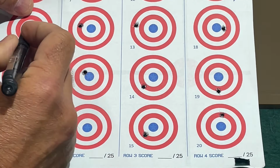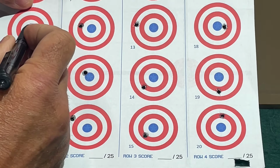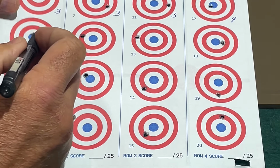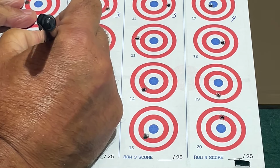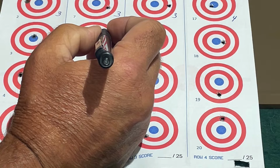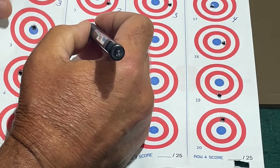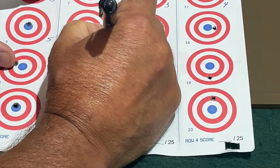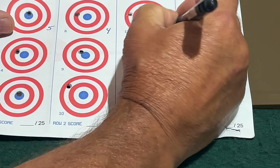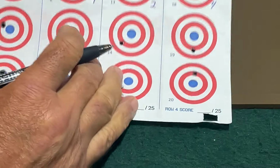Down here, I believe the shot hole itself is all inside the blue. There's some smudge on the white, but the hole itself is in the blue, so I'm going to call that one a 5. This one, I think it caught enough of the 4 ring to call it a 4. That's a definite 2. And this one is a 4.